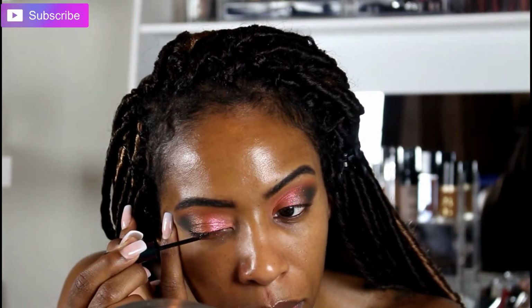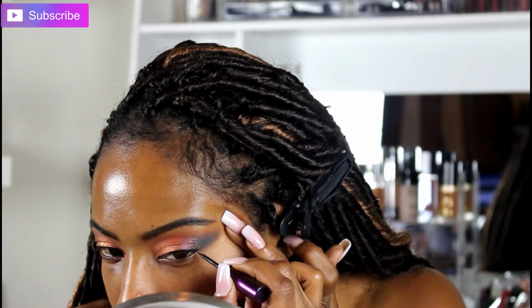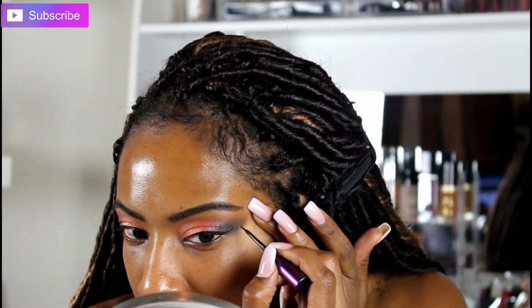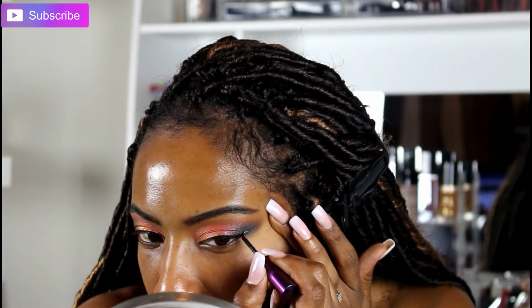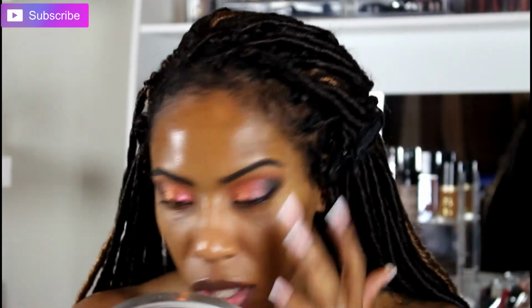Okay, so I'm going to apply a little bit of this. I don't know if I'm going to do a wing. I'm kind of scared. Hence the reason why I did my eyes first. I'm just going to go on with a little bit at a time. The only thing is when you do a smoky eye, you obviously can't really see the wing liner that well, but for the purpose of this video, we're just going to do it a little bit so you guys can see if the glitter actually does work.